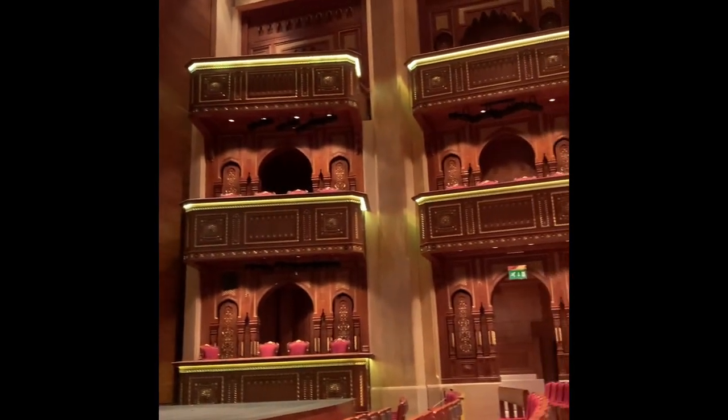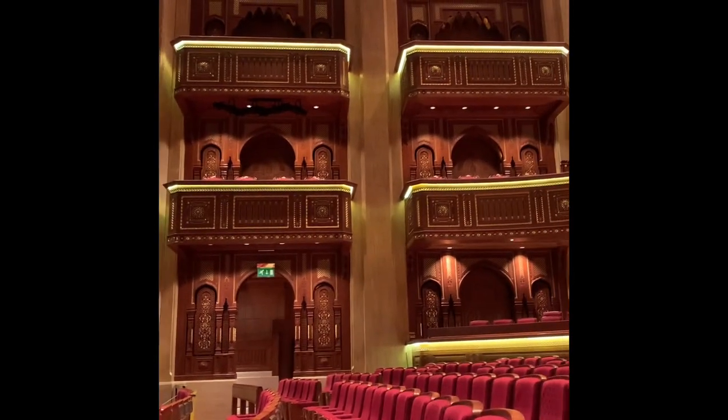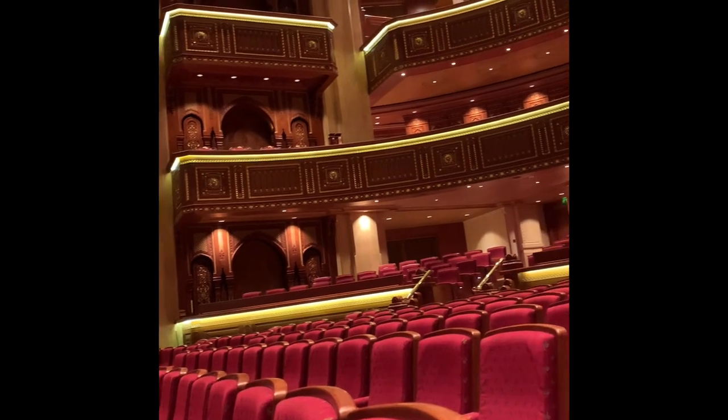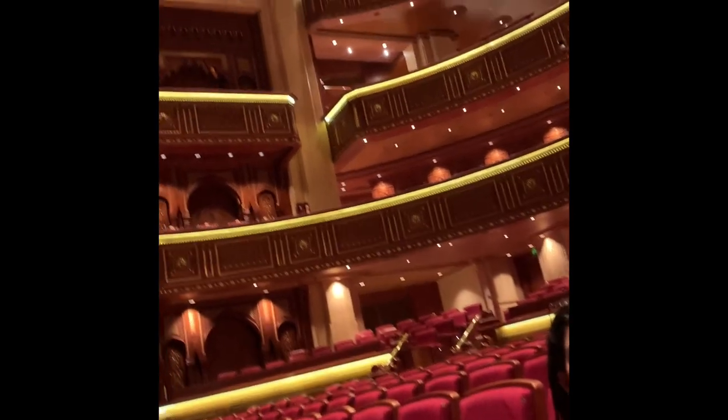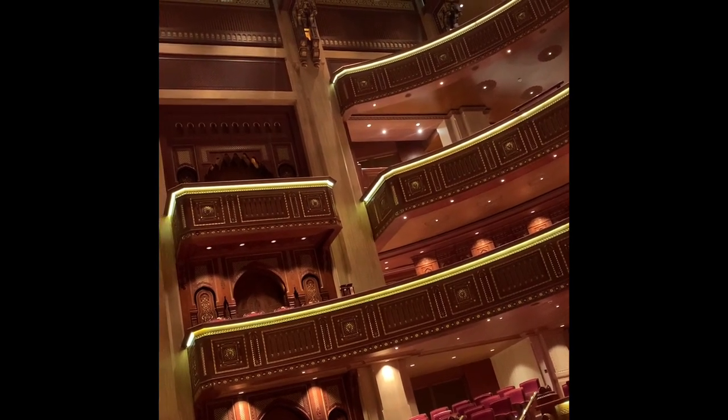So basically, the depth of the stage is 40 meters, 1,480 square meters, 3 levels down, 5 levels above. That is how the mechanism changes from concert to theater. And I'll show you a picture of what I mean when you go outside, so that's why it moves.